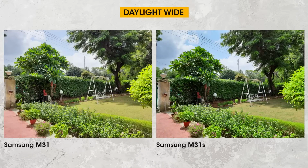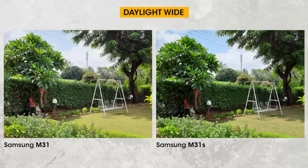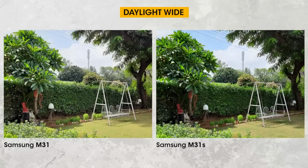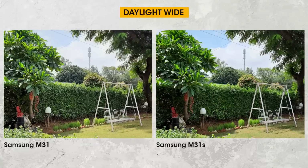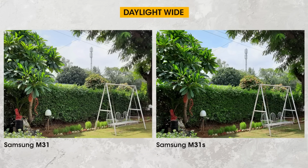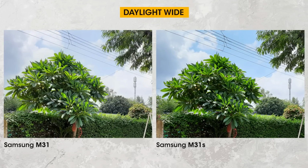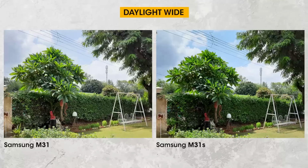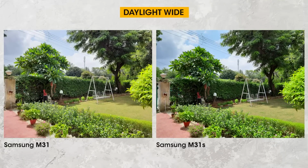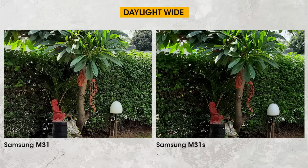So let's start this video by talking about the daylight shots. Here, if we take a look at the first shot of my garden, then at a glance, both the images look equally pleasing. Now do note that the sky was quite vibrant and sunny the day I clicked these photos. However, since the images have been clicked with the scene optimizer turned on, there is some extra boost given to the blues and the greens in the photo. But circling back to my original point, without zooming into the images, you'd be hard pressed to tell one from the other. However, at 100% crop, the differences are quite apparent.